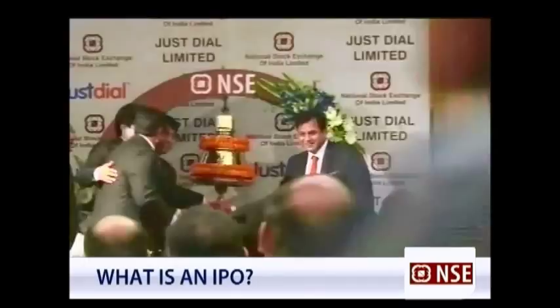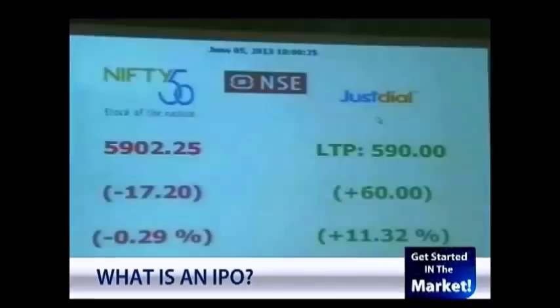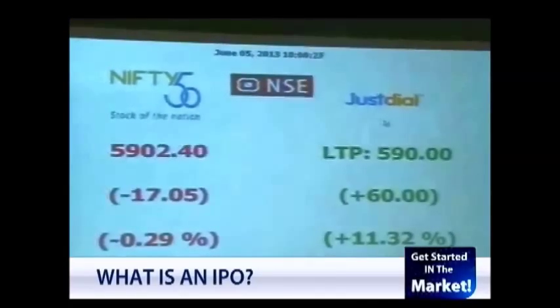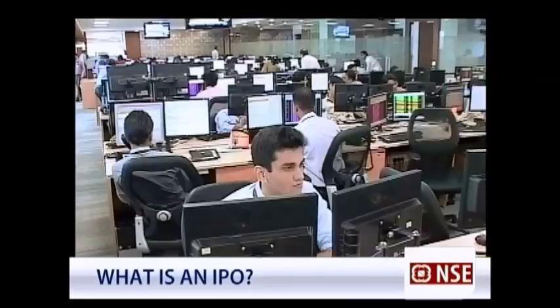These are visuals that you must have seen many times. The ringing of this bell changes the status of a company from a private limited company into a public listed one, which means anyone from the public can now bid and buy the stock of this company.